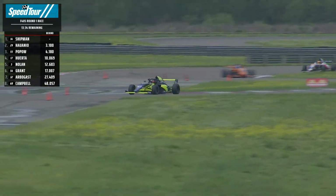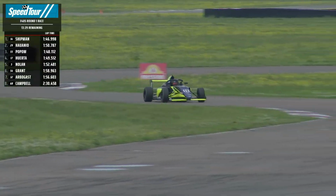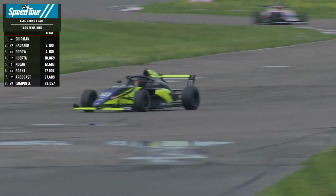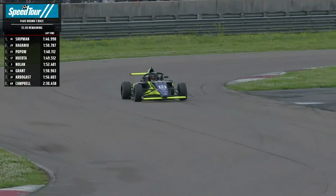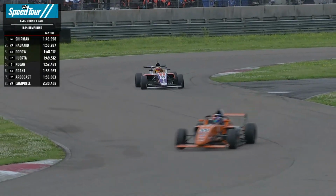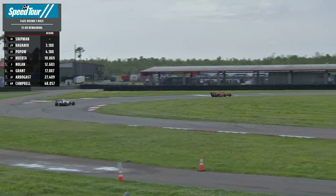Behind Popoff, it's Huerta, Nolan, Grant, Arbogast, and Campbell. Shipman just putting in good laps here. He's gotten better at staying off those curbs. A little bit there, but hitting it at the right angle, I guess. His car looked good. He's flowing around the corners. We get to see what the gap is after this lap. Nino 3.1 seconds back after the last lap.